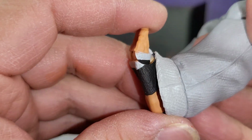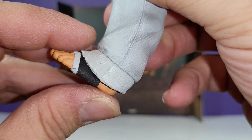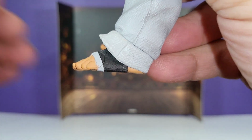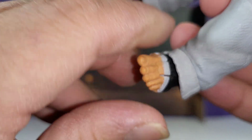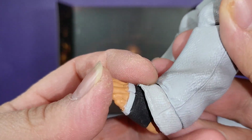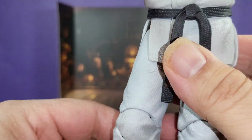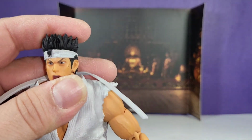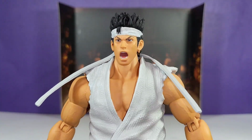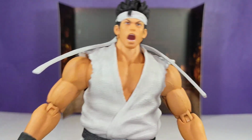And then of course on his foot, very simple, he has forward motion. It goes that much up, like that. It goes back about that much. He does have a rocker, and the toe articulation right there, which I don't know if it really needs it, but it has it. So it's better to have it than not to have it. That's the way I see it. So that is as far as his articulation goes. Really good amount of range, and I think it's going to work really well.